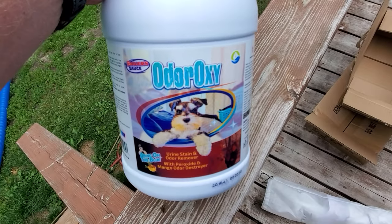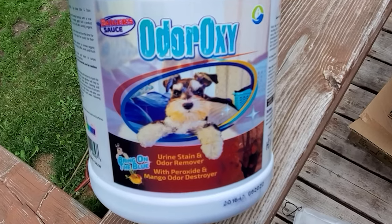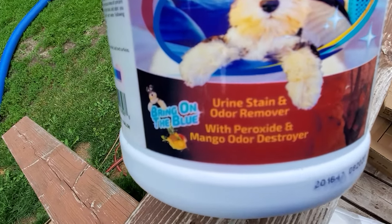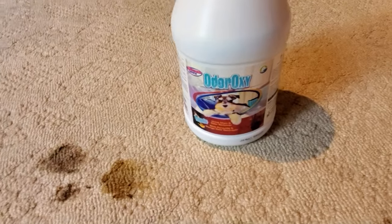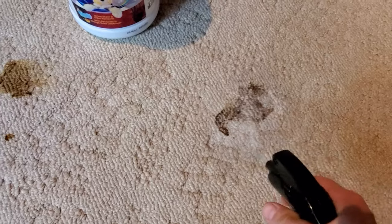So what we have today is a puppy that had an upset tummy over the weekend and we had some feces. So the OdorOxy is really quick and effective. It's peroxide based with our mango burst odor destroyer. Very nice scent. Low odor, but nice scent. Okay, we had a puppy with an upset tummy, some dog poo, and so we're gonna use some OdorOxy to start our treatment first. Start consuming and digesting the organic and the stains and the odor.